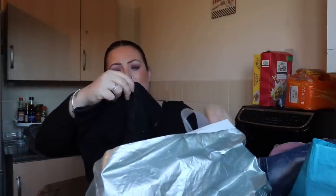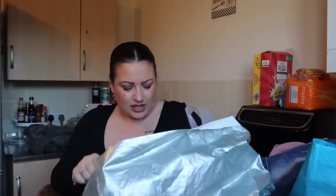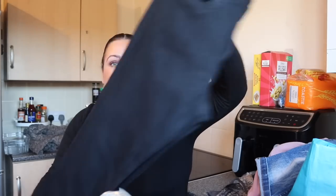I also grabbed Tyler these skinny jeans, which are a size 12 to 13. I don't know where they're from. They just say skinny fit denim. They're really nice quality, and the tag is really nice as well. They're just really good condition, black skinny jeans, and they're only £1. So yeah, I grabbed them.